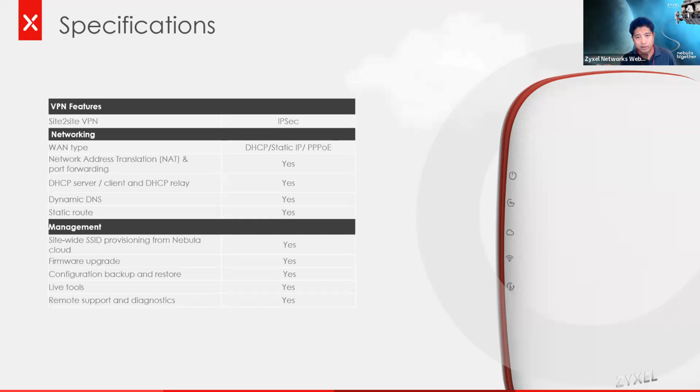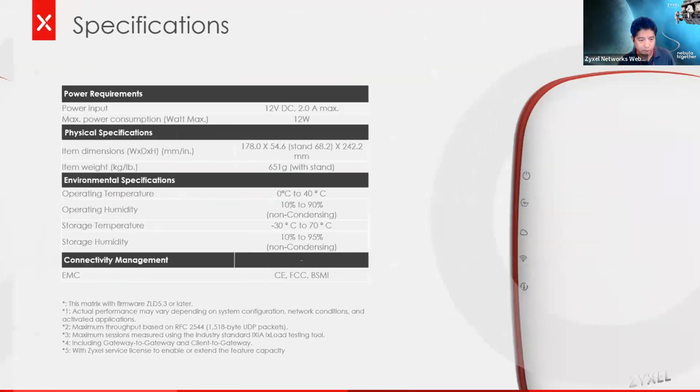You can do firmware upgrades within the Nebula platform. You can backup and restore. There are tools you can use to troubleshoot, and information from clients connecting to it, such as IP address information, that you'll typically see in that Nebula cloud platform. You can then use this to do remote support and diagnostics to help with your troubleshooting while you're deploying these.